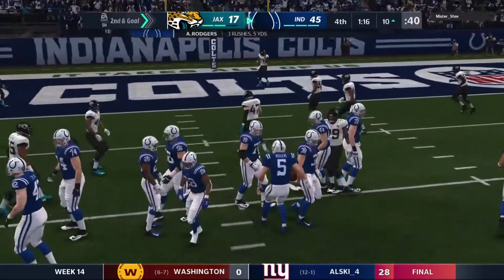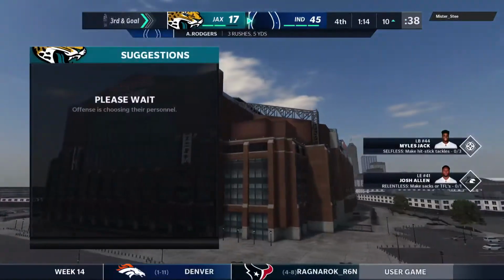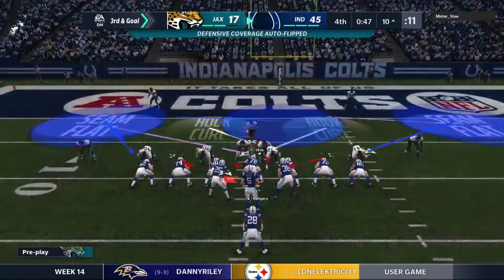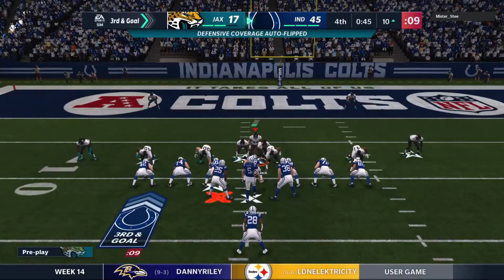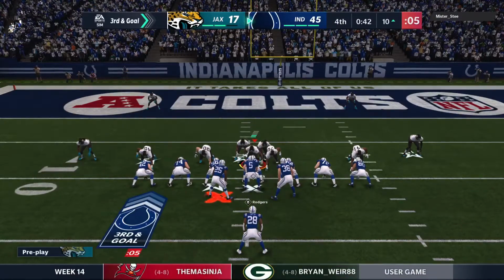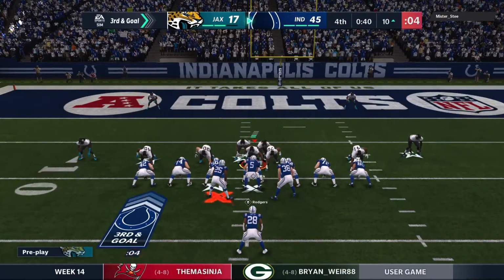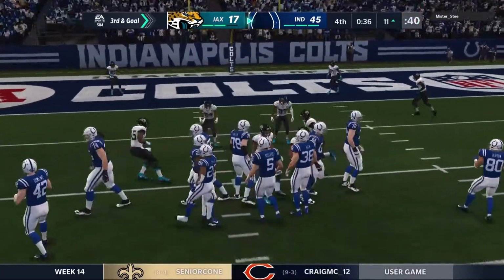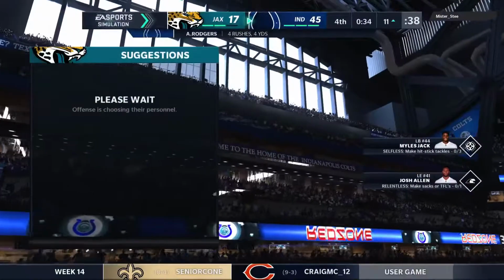The defense can stop it twice more as they take a knee here. Well, they've had success on the ground on this drive, and that makes the defense more likely to overcommit to stop the run as they did on that play. But keep in mind, it makes them susceptible to play-action passes as well.